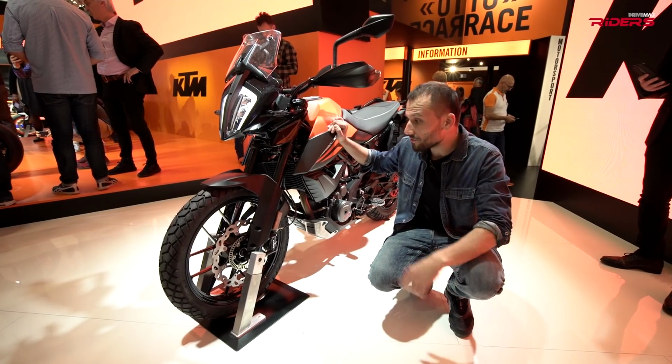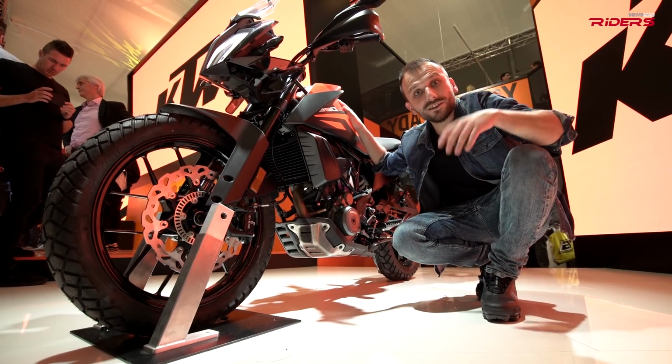So good suspension, good engine, nice price. I'm eager to try this bike.